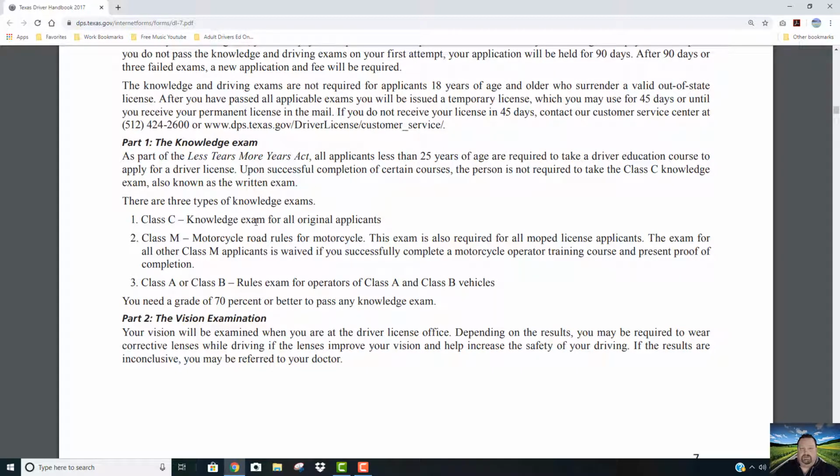The Class C is the one you're going to be taking. There's also Class M, Class A, and Class B. Okay, Class A and Class B, of course, there's 7 different exams you got to take. But if you ever want to become a bus driver or have your CDL license to drive big rigs, there are a lot of things that you would have to cover for Class A and Class B. But right now, we're just going to focus on Class C.